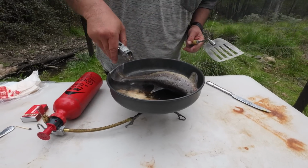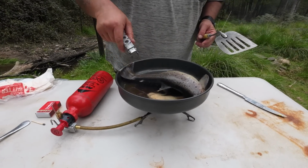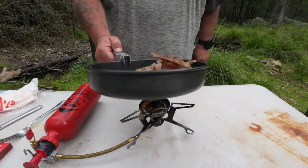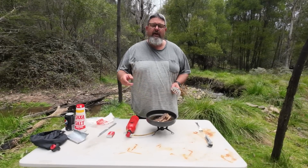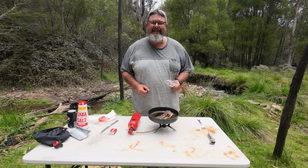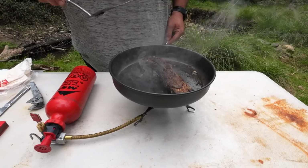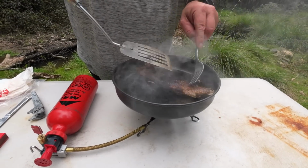The table's on a bit of an angle. It's very hard to get the table flat at the bush, so I'll have to just pick it up with my little grip here and move it around a bit from time to time. Right, my fish is looking good. It's almost cooked. I'm going to crank the heat up really high now and burn both sides of it and make this skin nice and crunchy. Nice and crunchy, a little bit too over crunchy. That'll do.